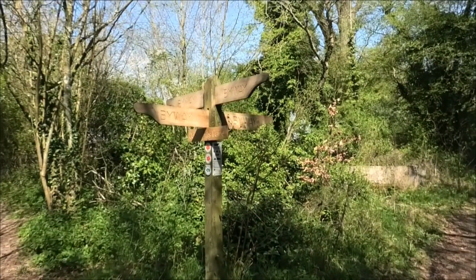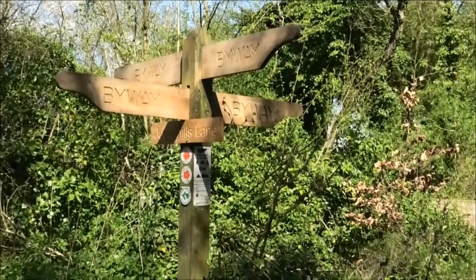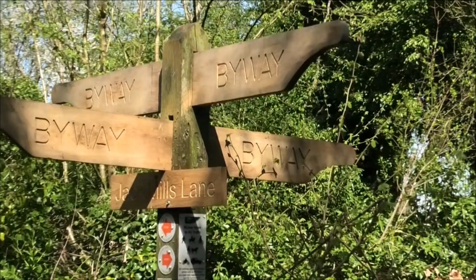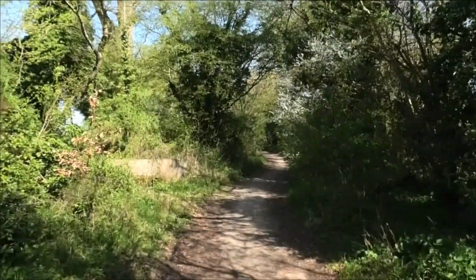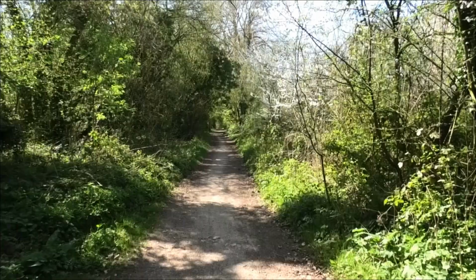Now joining a byway where we turn left, and contrary to that finger post, we're leaving Jack Mills Lane and joining an old track known as the Harrow Way, which you can Google for more info. Take a left here.